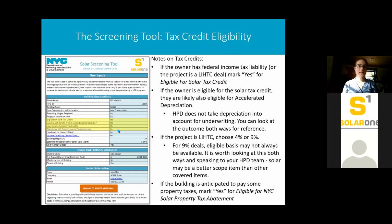And then the last thing is that if the building is anticipated to pay some property taxes, if it's not completely abated, then you can mark yes for eligible for NYC solar property tax abatement. And if you want to look at the specific rules, because there's a couple tax abatements that are not compatible with the solar property tax abatement, there's a hyperlink here where you can click on that and see exactly what works and what doesn't work. Or you can always ask us at Solar One.